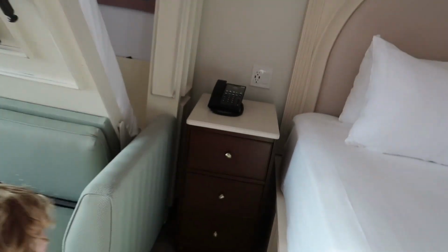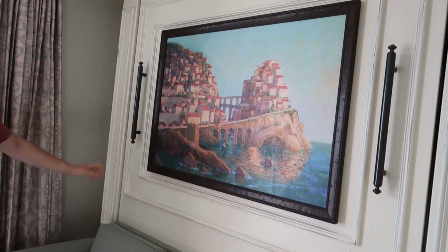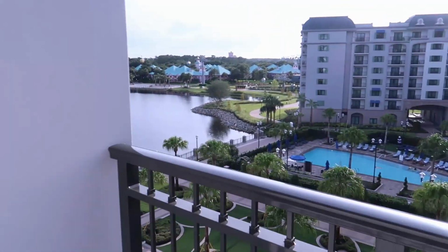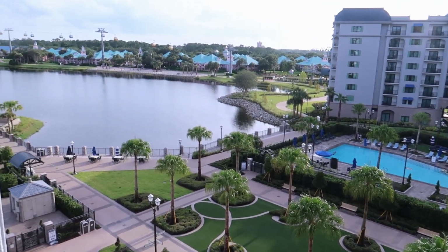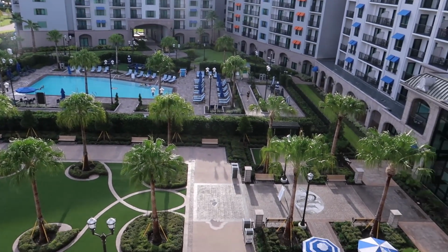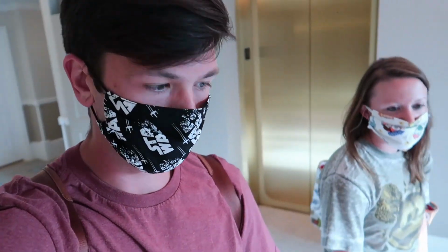Oh, Everett's trying to call somebody. Okay, that's pretty neat. Pretty neat. Little balcony. You can see Caribbean Beach over there. We're headed down to go get something to eat right now.